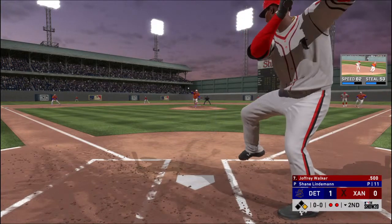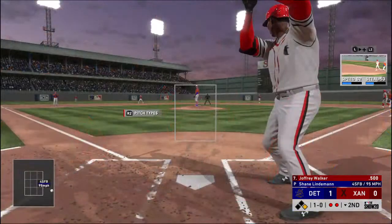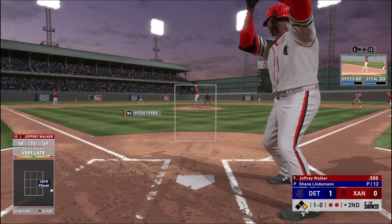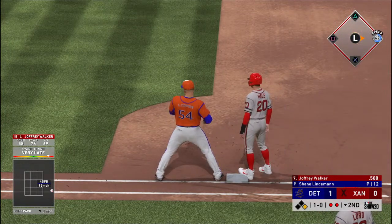At the plate, Jeffrey Walker, as he takes a fastball off the plate for a ball, 1-0. Hey, I know the tying run is at first right here, but if the pitcher on the mound executes, keeps the ball in play, I think good things are going to happen.